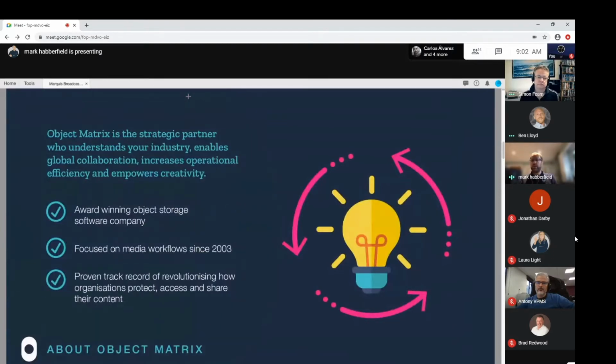Just for those on the line who don't know us, we are a software company, started back in 2003 from sunny South Wales, and we are pioneers of object storage. A bit of a strong claim, that one, but my bosses did help build what is considered the first object storage, and that is still used today for a lot of our records and things. Since then, we've become an award-winning company, and we focused on media workflows. The reason for that was that it's just where object storage lends itself, and we were particularly early to market.